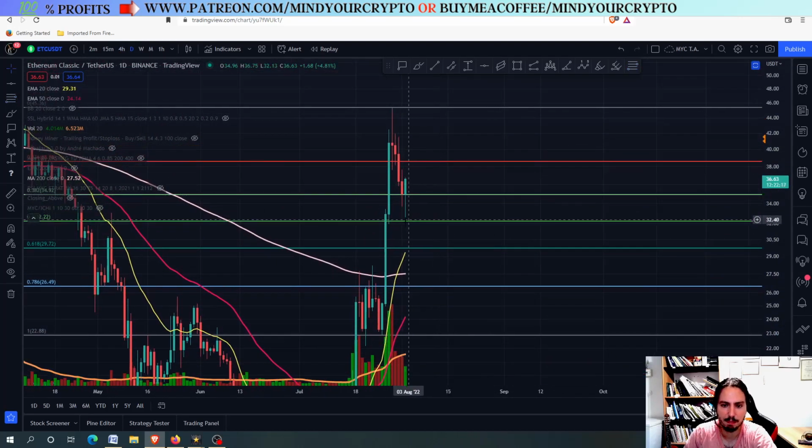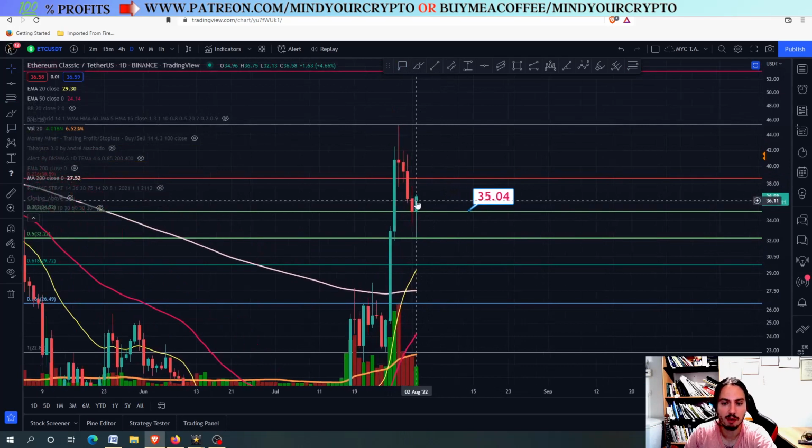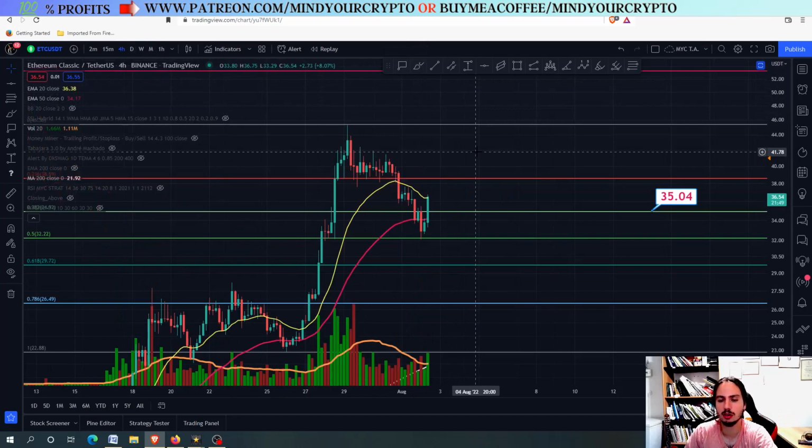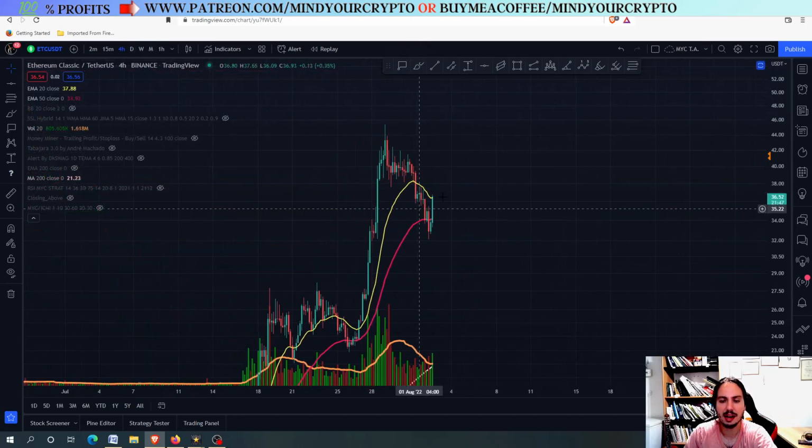Okay, we touched the 0.5 right here, we didn't close below the 0.382, and now we are having a good buying pressure of around 5% until now, and from this bottom right here we have a buying pressure of around 14%. So can we get even higher, or is this it for Ethereum Classic and this is just a pump due to the correction mode? Because we are having lower lows, lower highs. Personally, what I am waiting for is to go to the lower time frames and we will see some targets.